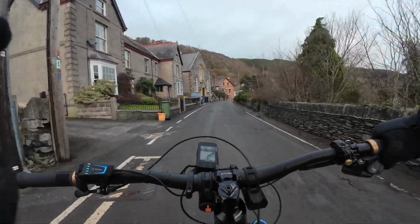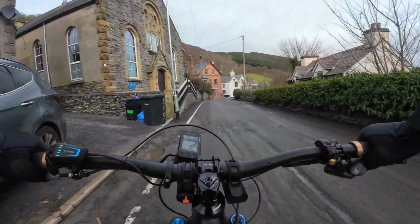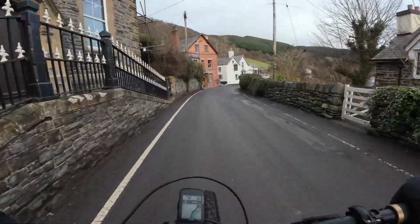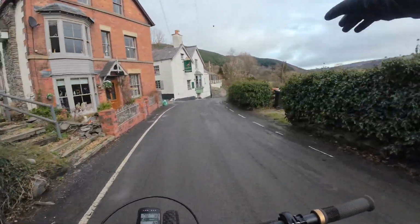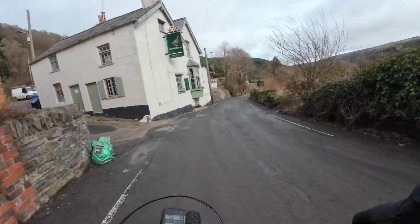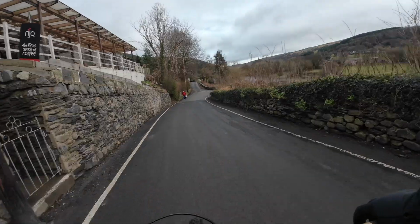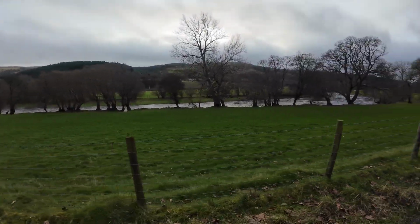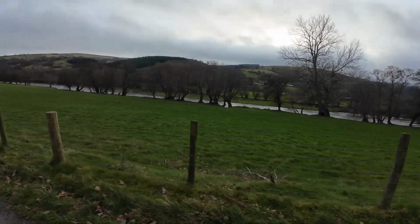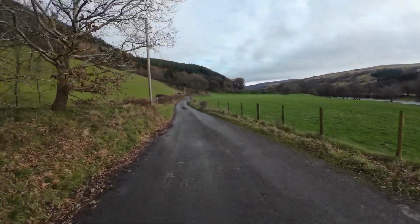We're just going to be heading past the Grouse Inn, one of my favourite pubs, and the old Riverdee Bridge on the right. Shame I'm not stopping tonight. It's so peaceful today, no wind, alongside the river. Beautiful.